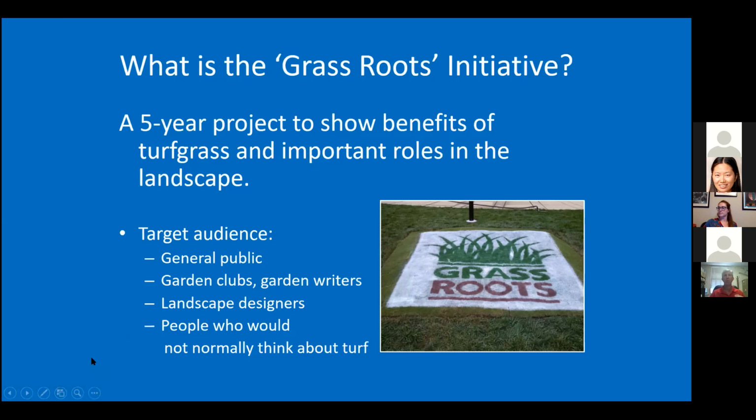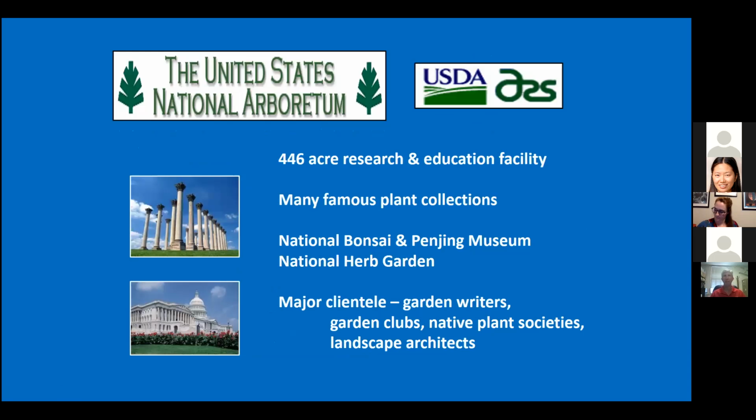Our target audience with this exhibit is the general public, and also garden clubs and garden writers. We know that over the years a lot of horticulture folks, garden clubs, and garden writers have maybe given turf short shrift. We also wanted to target landscape designers and show them how different turfgrass species could be used for functionality within the landscape, and in general people who would normally not think about turf. That loops us back to the general public. From my experience on site and speaking to people, the general public typically does not have turfgrass at the forefront of their mind. It's probably not new to you all, but it is very well illustrated by some of the conversations I overhear from visitors to the Grassroots Exhibit.